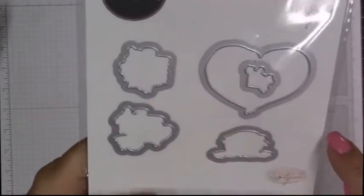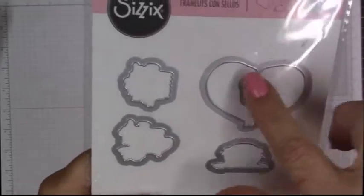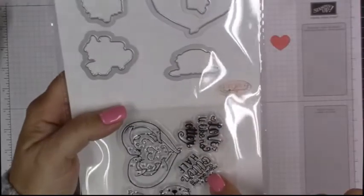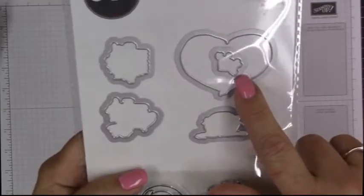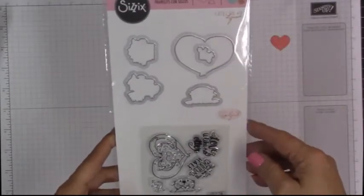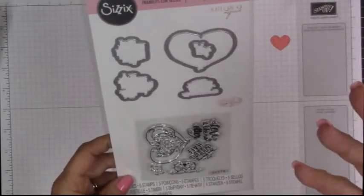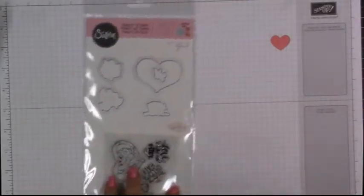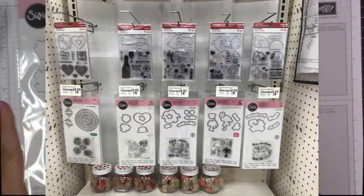And then it really is surprising, because it has a coordinating die for every image. So it has a coordinating die for the otters in the heart, coordinating dies for the sentiments, for the little otter down here, and even a die for the little cluster of hearts. So I thought that was really cool. Of course these weren't on sale, but I was able to use a coupon on it. And then today only I got a flash coupon for an extra 20% off. So got that one. And again, I'll insert a picture here of the rest of the stamps that were on the Valentine's display.